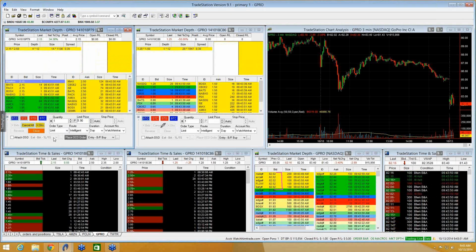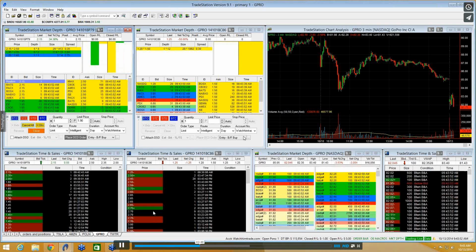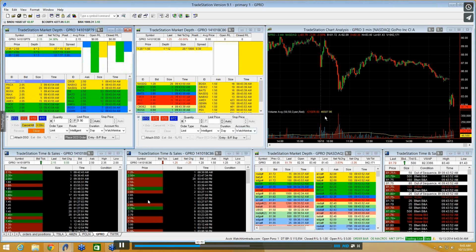So if you're defending 82, I maybe want to be cautious. But if you whack these things out, then I'm still good. All right, so that's what I would want to see. I want to see these 82 bids get whacked out. And look at that. 1 second later, whacked out.